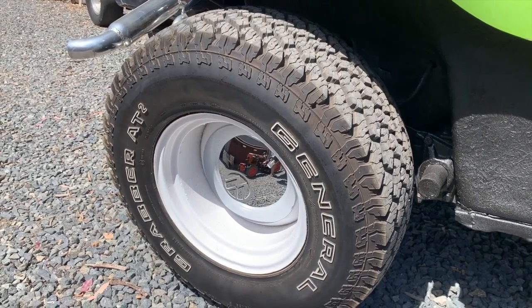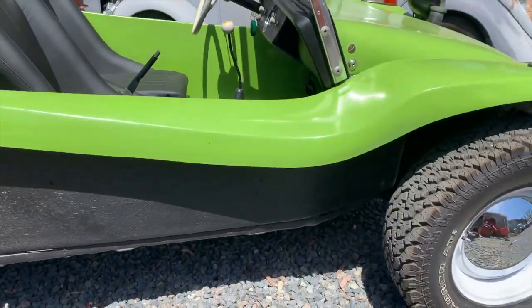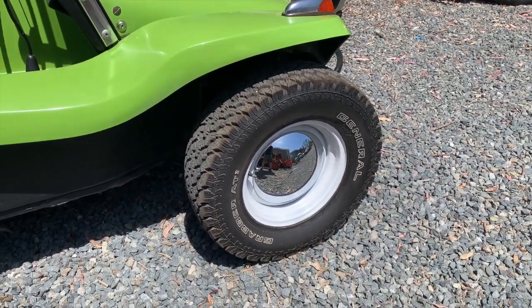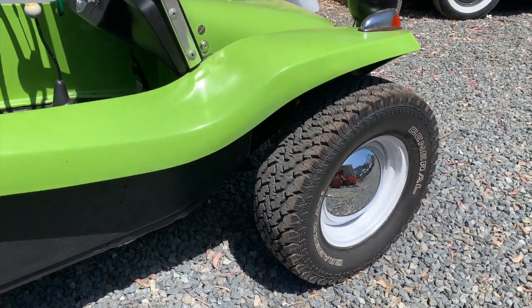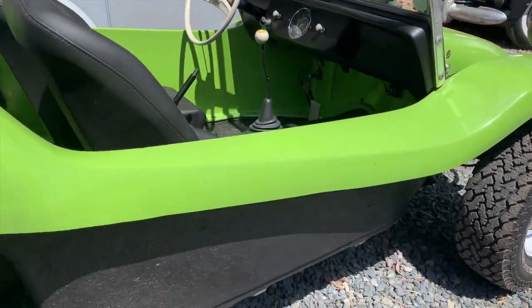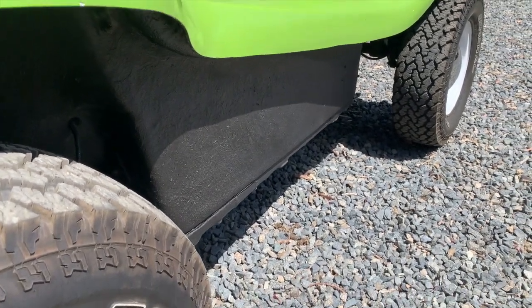And these are wrapped with a really nice set of General Grabber AT tires that have a really good rugged look to them. They're in excellent shape, and I understand that those are no longer available. It's getting harder and harder to find decent period tires for these particular buggies.